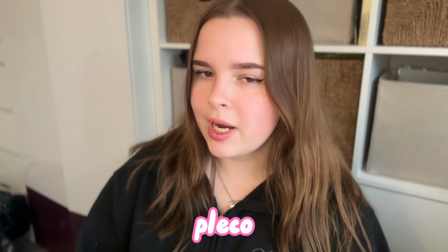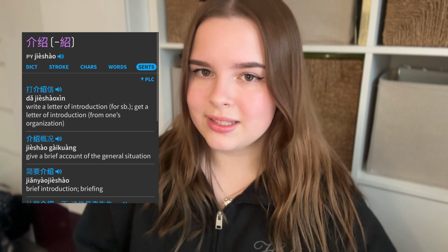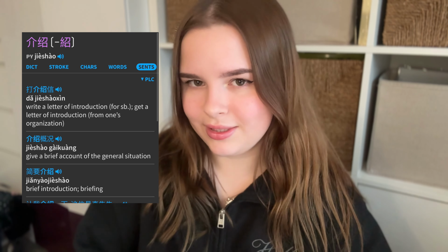So the first app that I want to talk about today is one that I genuinely use all the time, and that is Pleco. Pleco is a Chinese dictionary app, and you can search up any word in English, Chinese, or even Pinyin, which is really useful if you don't know what the character looks like, but you know what it sounds like. It gives you loads of different meanings and uses of a single character, a single word, and then it also gives you loads of sentence examples so you can see how the word is used. And there is also a stroke order feature where you can see what the stroke order of that character is.